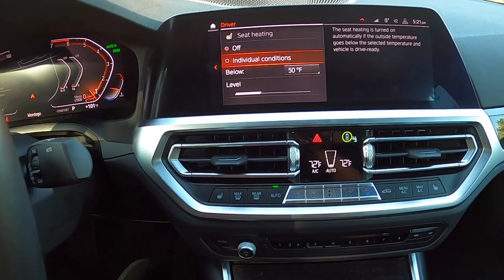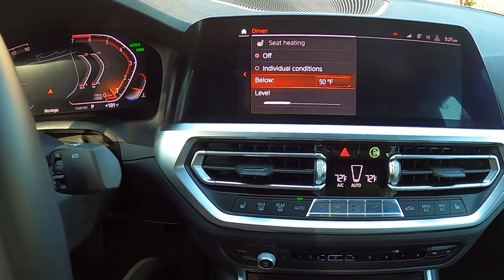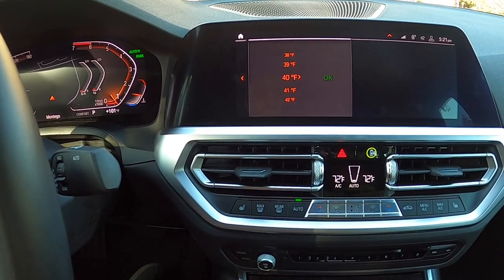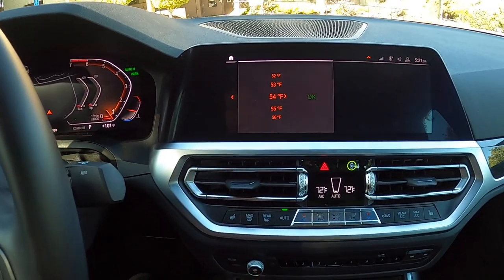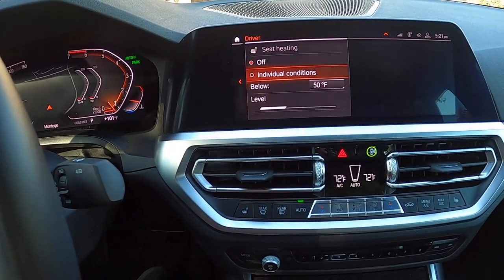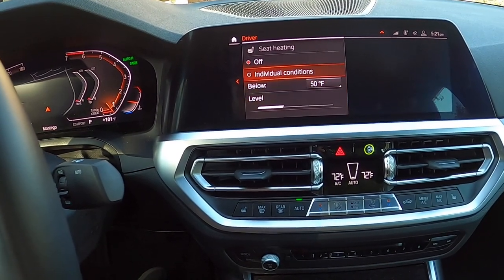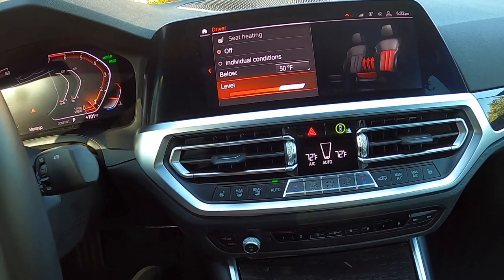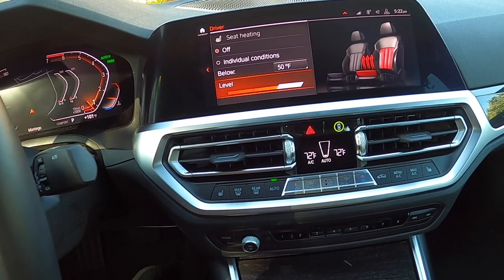You can choose whether you want the seat heating to be automatic. Say, for example, below 50 degrees, or you can adjust your threshold accordingly. So when you start your car in the morning, you won't have to turn on the heated seat. It's already there. It's just an easy way to set it. Right now it's off, and then of course you can go up from there. And you can set your temperature.